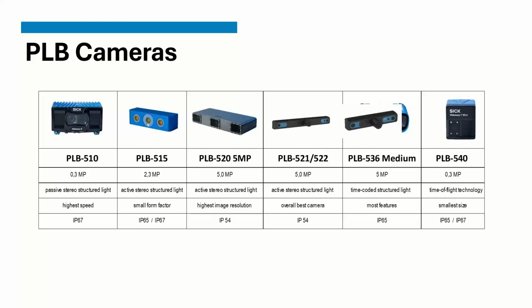Your pricing is going to get pushed up. It might not meet your budget or your cycle time needs in that case. Conversely, something like the PLB 520 or PLB 521, those are very high resolution cameras.